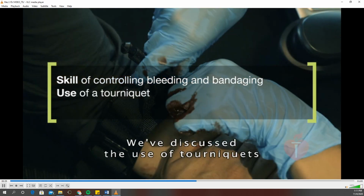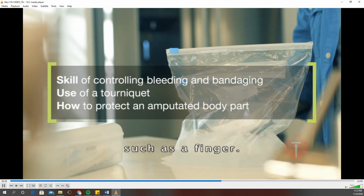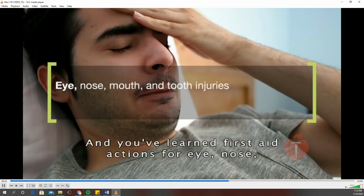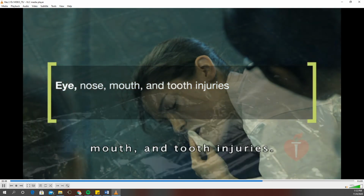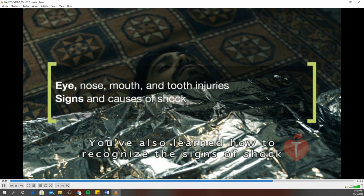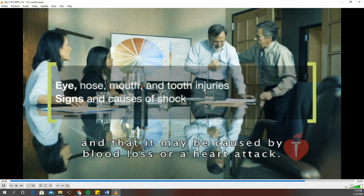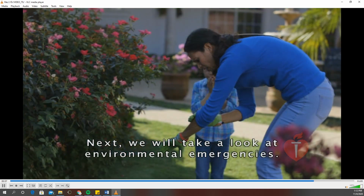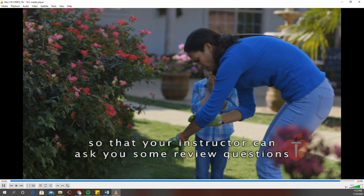We've discussed the use of tourniquets and shown you how to protect an amputated body part such as a finger. And you've learned first aid actions for eye, nose, mouth, and tooth injuries. You've also learned how to recognize the signs of shock and that it may be caused by blood loss or a heart attack. Next, we will take a look at environmental emergencies. But first, the video will pause so that your instructor can ask you some review questions to answer.